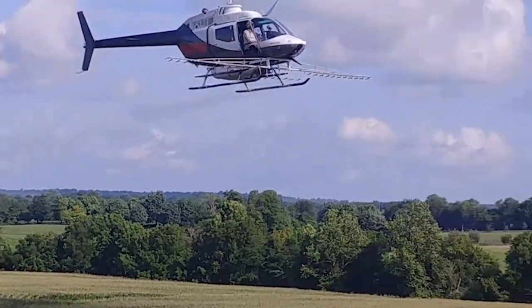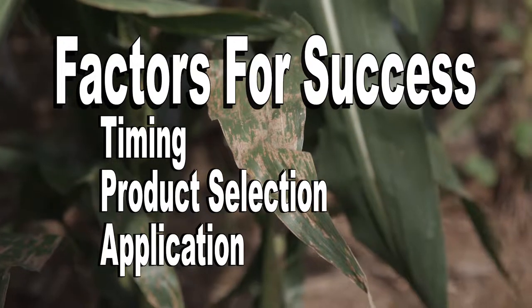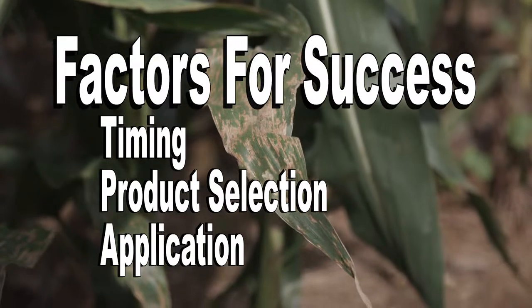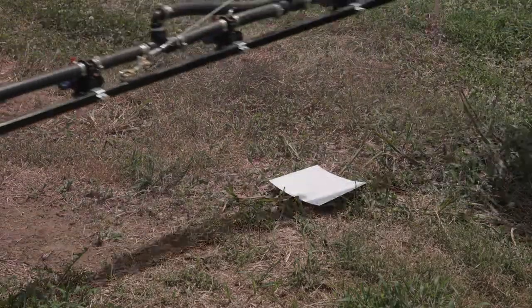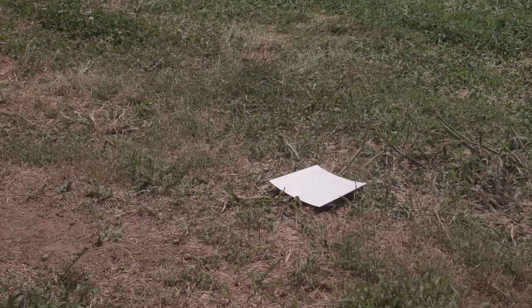So there are many factors that make a fungicide application in corn successful, including timing, product selection, and also application factors. One of the things that often gets overlooked is the importance of good coverage of the product being applied. The reason coverage is so important is because our fungicides, although systemic, move differently in the plant than herbicides do.